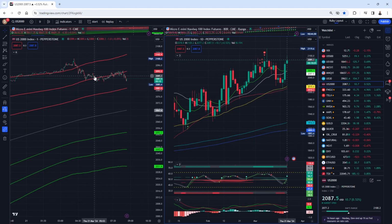So Russell 2000 is also in the sell zone right now.